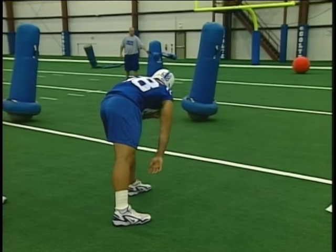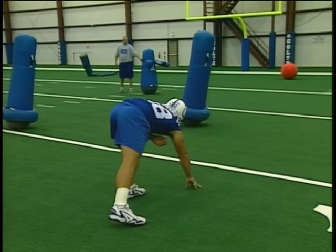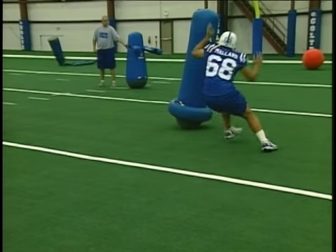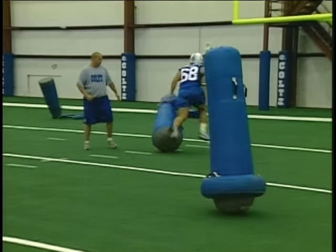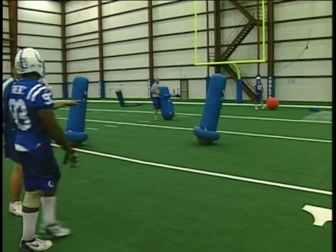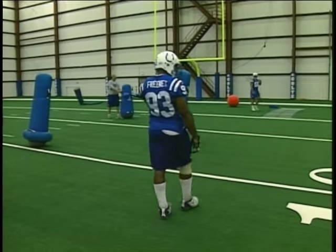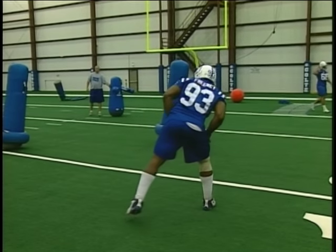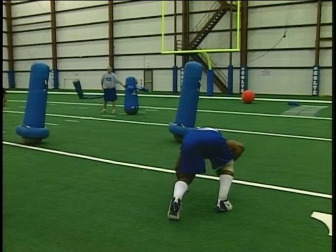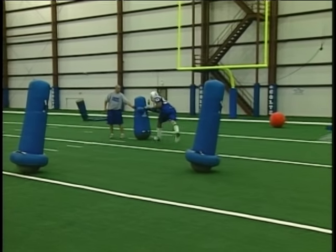He's going to chop the outside foot, spin inside, going on the ball. Black 10, black 10, hut. Chop and spin inside. Finish on the quarterback. All right, Dwight finishes off with a chop, just chopping and hooping, turning the corner on the offensive tackle. Black 10, black 10, hut. Chop and turn the corner, excellent.